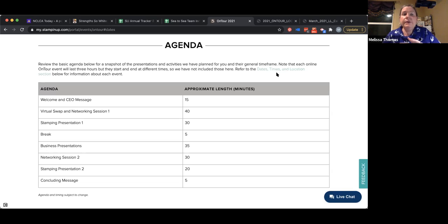They'll have a welcome. They're going to do a virtual swap, so you can make a swap card and share it in a group, and you'll have a little bit of networking. They're going to have a stamping presentation, a break, a business presentation, another networking session, another stamping presentation and a concluding message. They're just going to work through this agenda.